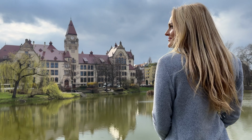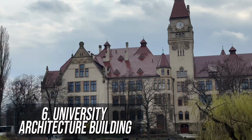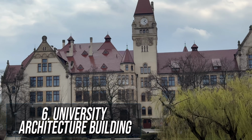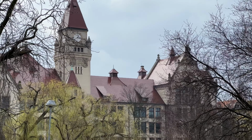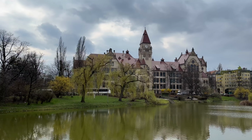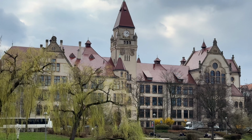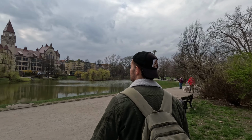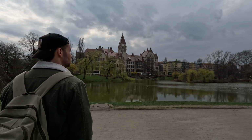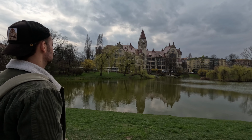Number 6 on the list, University Architecture Building. Known for its grand and intricate design, the University Architecture Building is a hidden architectural gem. Its beautiful facade and interior are perfect for photography lovers, with stunning details at every turn. If you appreciate history and design, you'll love exploring this magnificent structure.